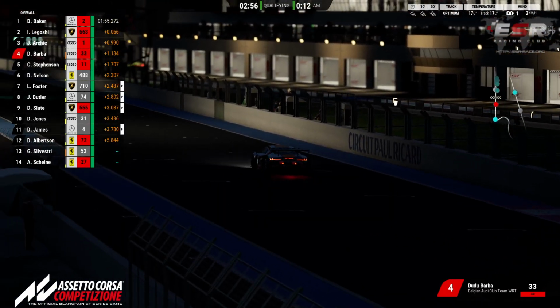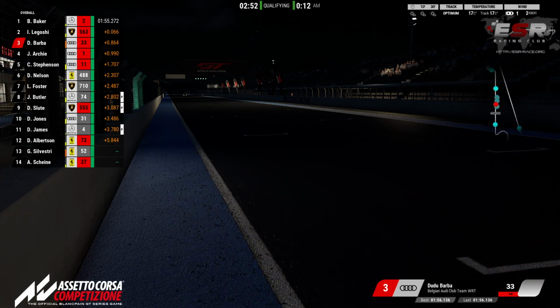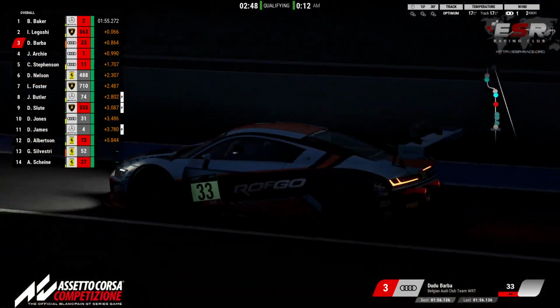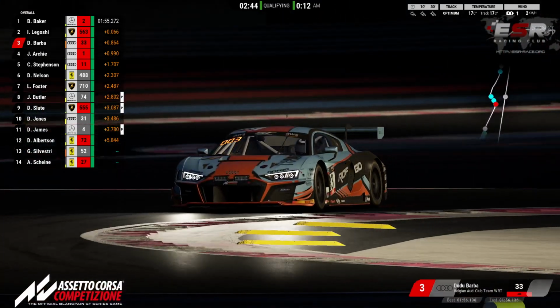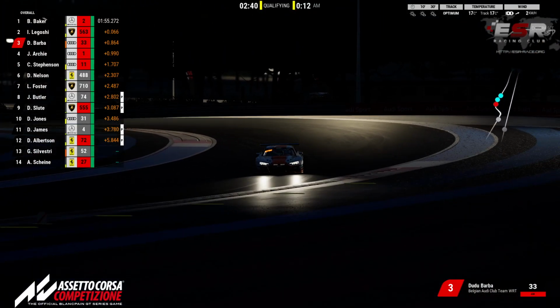So, we got 14 guys in here today. We have a lot of Davids. Most of them are named David. Ooh, very close up front between Baker and Legoshi. So in the last 2 weeks, we've had a couple different winners and a lot of movement around the podium, which has led to a very close points fight.